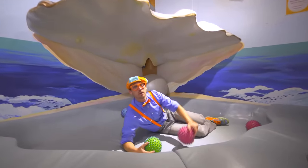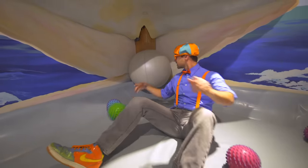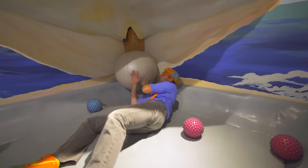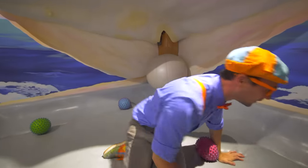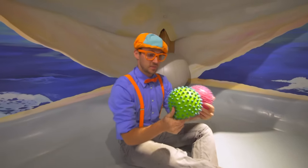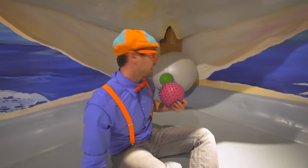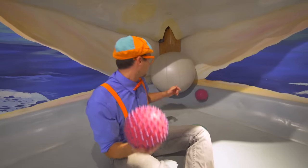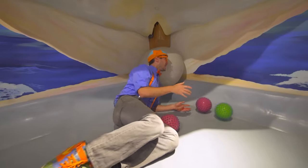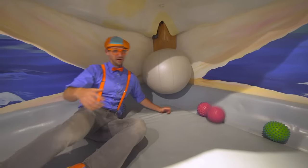One, two, three, four. Whoa, look at where we are. We're inside an oyster. And look, it's a giant pearl. So white and shiny and beautiful. And these, yeah, these represent a grain of sand. Whoa, because if a grain of sand gets inside an oyster, and from there, it gets really irritated, and then it creates a pearl. Whoa.